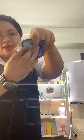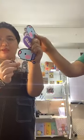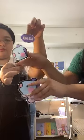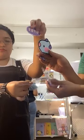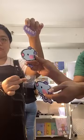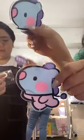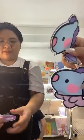Yan. Hanging decoration. So, pag inassemble nyo po siya, ganyan po itsura niya. Meron siyang kasamang tali. It looks like this, and then it's spinning, and it's really cute. Like this. It's hanging. For only 549 pesos. We have RJ, Cookie, Tata, and Mang.